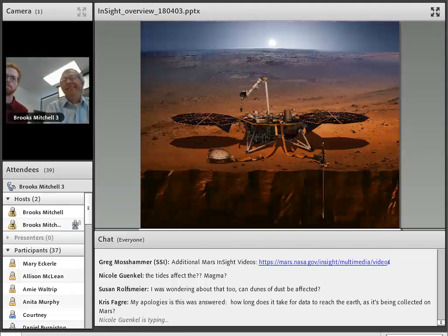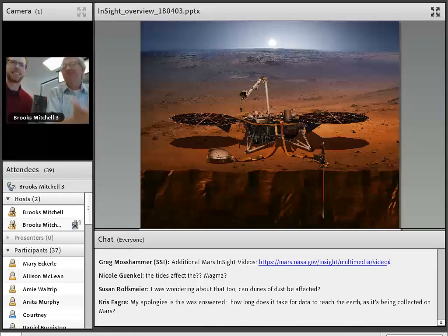So it's just a good test. It's not like on the Earth where we raise tides of a couple tens of centimeters in the solid crust of the Earth, and of course the ocean tides are even larger than that.